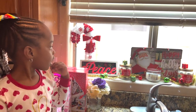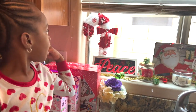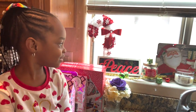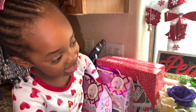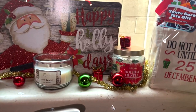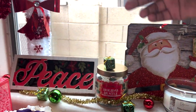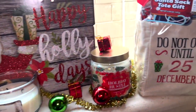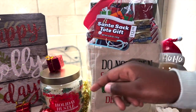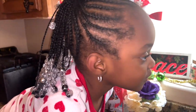Oh yeah, I forgot to tell you guys. We decorated. What do we got, London? We got our Christmas tree. And London, what are these? These are gingerbread houses. Oh my God, are you guys excited to make them? Yes. So we have like the little board for Santa, and we have the candy cane, and we have the peace sign. Oh, peace sign. Yes. And then we have these little presents. But what is this? This is the snack bag for Santa. Oh my God, London, are you excited for Christmas?